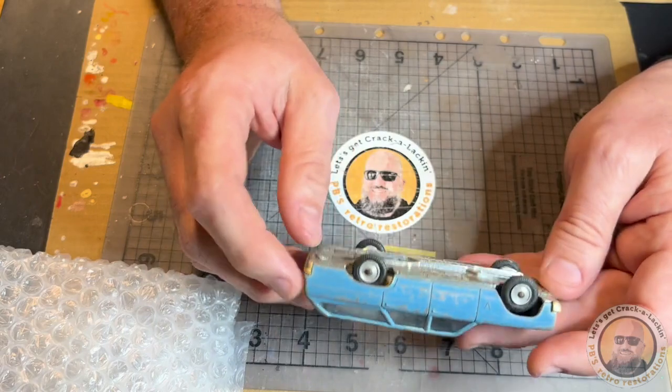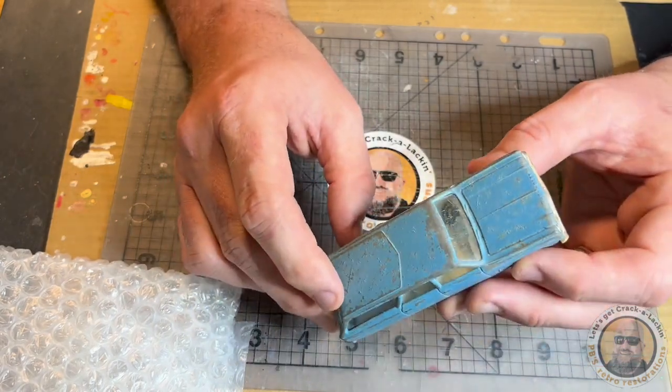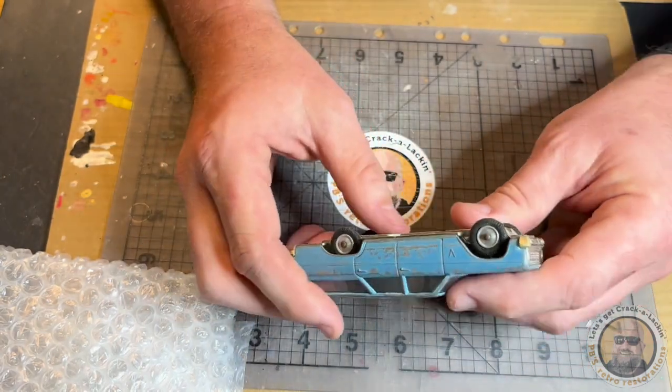I could make a little version of my surf wagon with that. Anyway, bit of pitting, but it'll come up nice. It'll be good. It'll be something different that I haven't got.